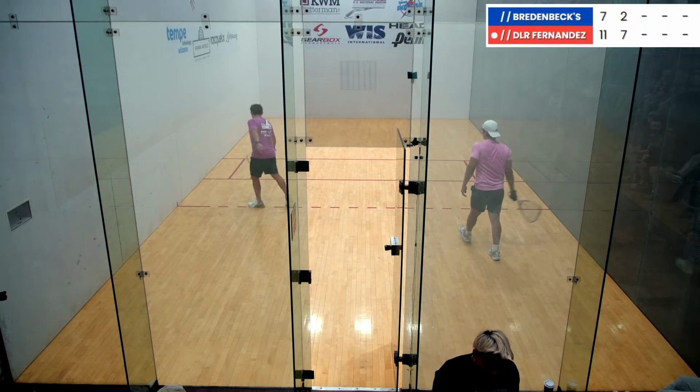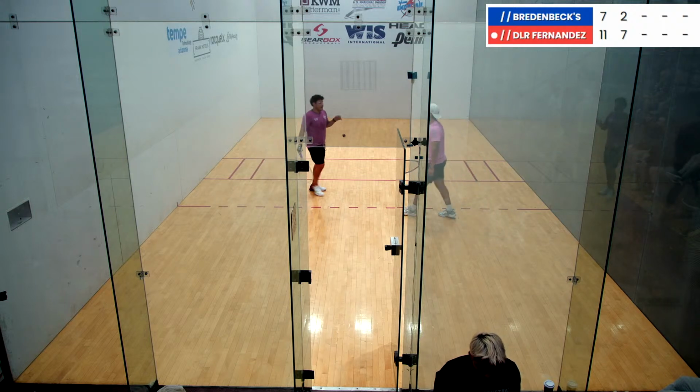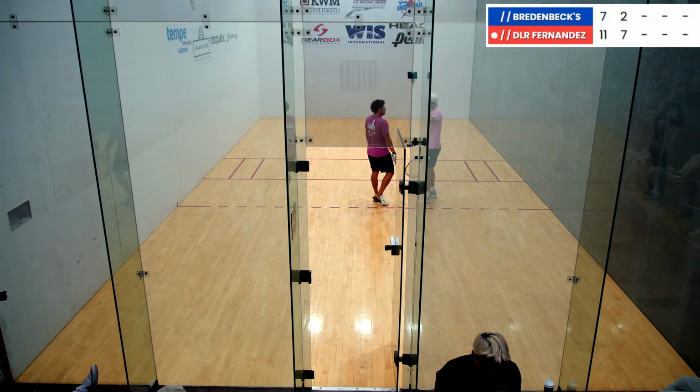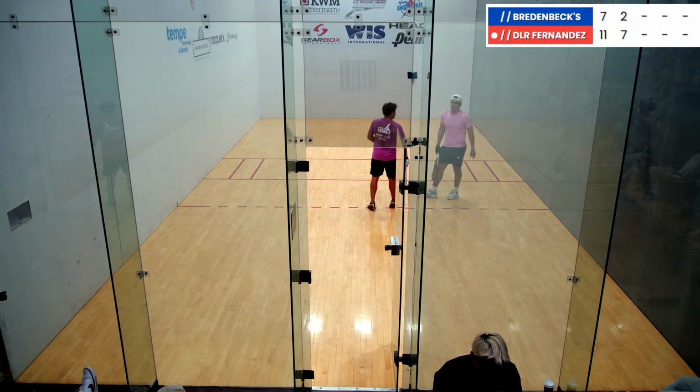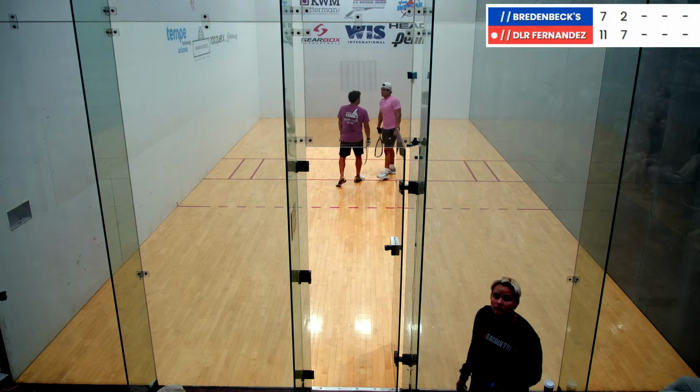They need to maybe push him back with a ceiling ball or a few wide angle passes that can get to Daniel's backhand on his left hip, or going to wrap around to Sebastian on his forehand using that glass to get some setups. But right now I feel the Bredenbecks are just rushing some shots, really just not mentally in it right now.